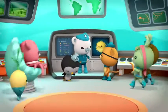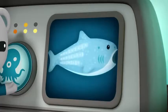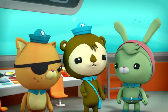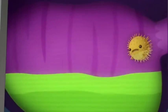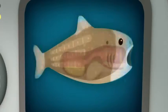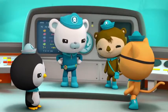Octonauts, this mission is a double rescue. We've got to save a Porcupine Puffer and the whale shark who's just swallowed him. Porcupine puffers are small, but they're one of the most poisonous creatures in the ocean. If the puffer gets into the whale shark's stomach, he'll be turned into food. And his poison will spread and make the whale shark very sick. We've got to get him out and fast, for both their sakes. Peso, Quasi, to the launch bay.